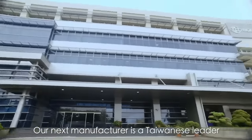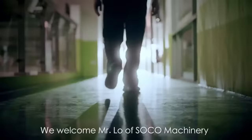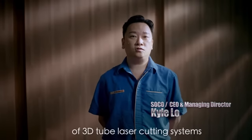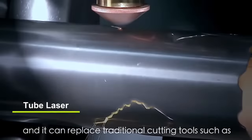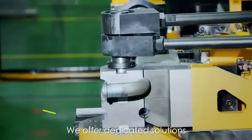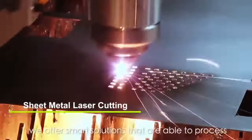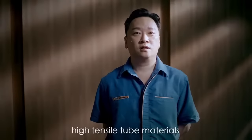Our next manufacturer is a Taiwanese leader in the area of tube processing equipment. We welcome Mr. Lo of Soko Machinery. Welcome to Soko. Soko is one of the world's leading providers of 3D tube laser cutting systems. With lasers, there's no need for tooling, and it can replace traditional cutting tools such as sawing, stamping, drilling, and so forth. We offer dedicated solutions for electric vehicle manufacturing. From tube lasers to tube benders, we offer smart solutions that are able to process not only lightweight tubes as well as high tensile tube materials.